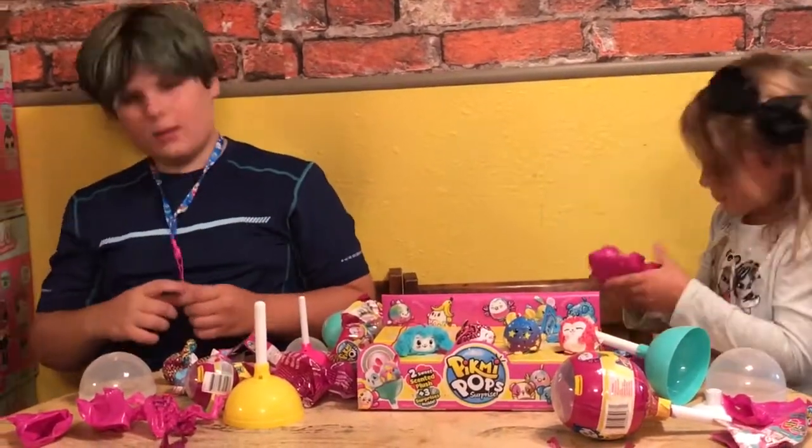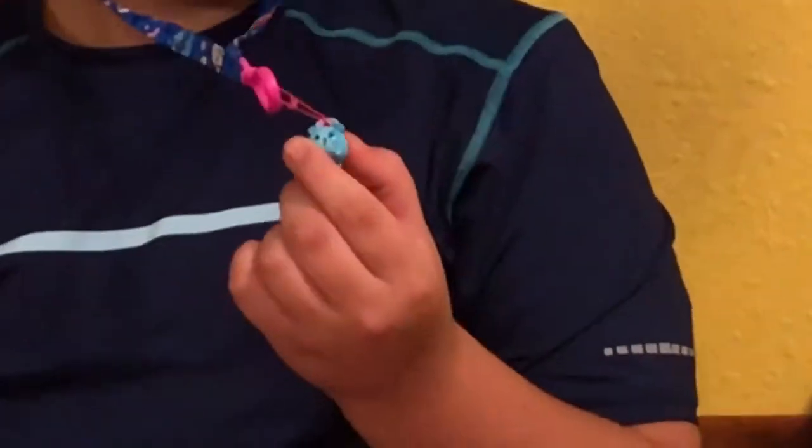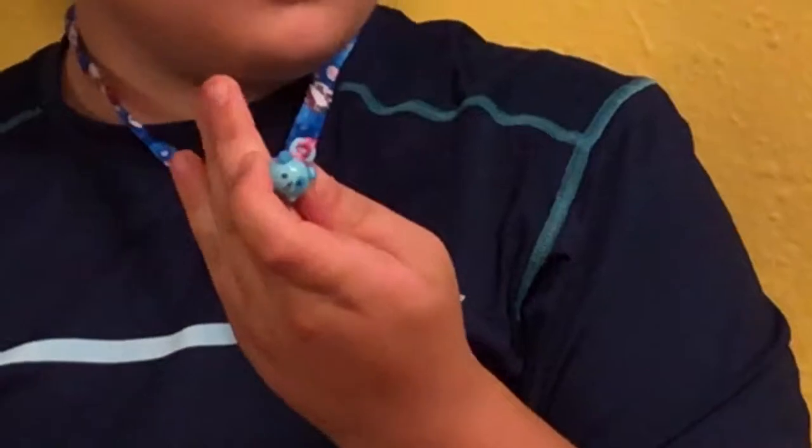Look. He's on my lanyard. You gonna hold him up for me? Here's the puppy. He's on my lanyard. Yeah, that's the rare puppy. So they're like tiny, tiny.